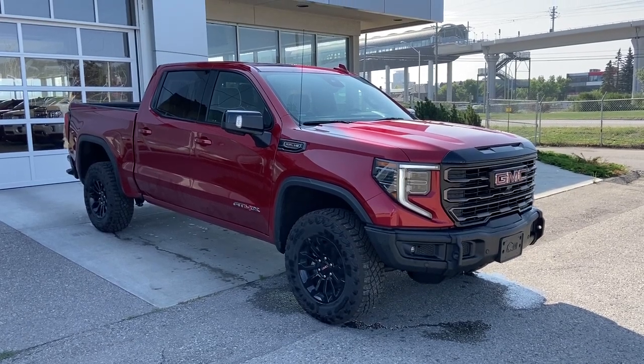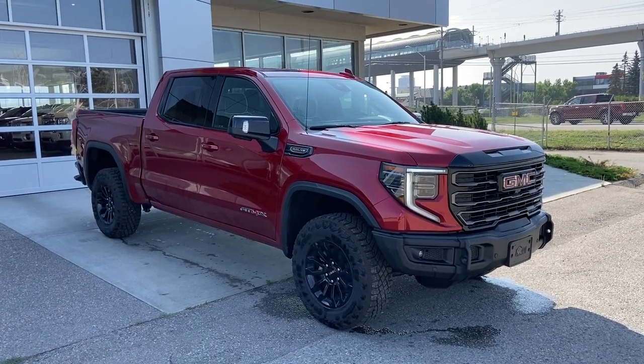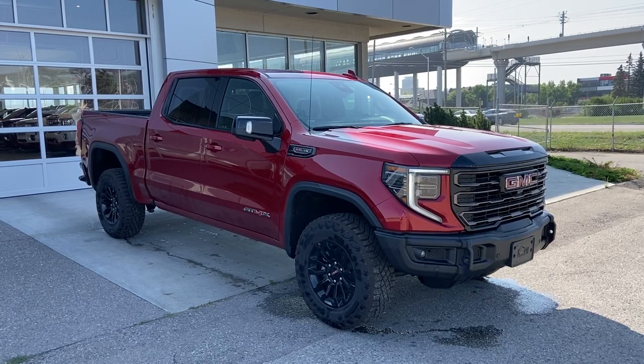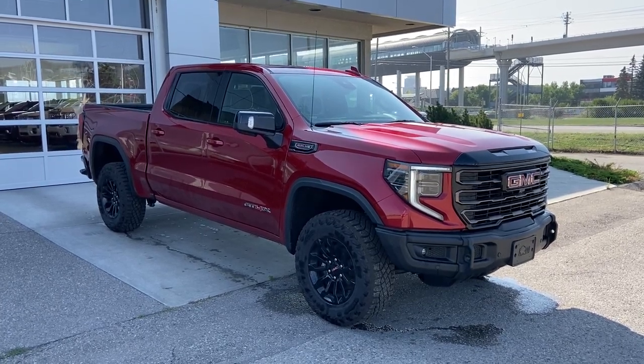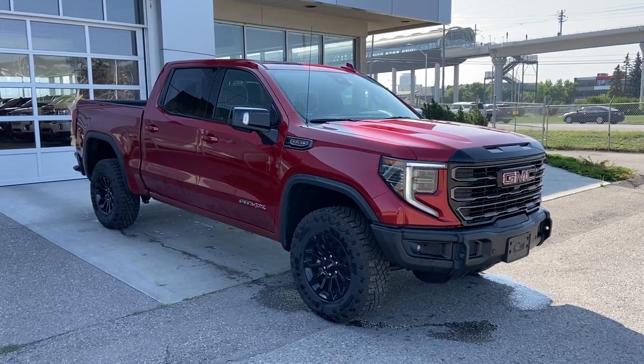Welcome to the 2023 GMC Sierra 1500 AT4X in volcanic red. This truck is powered by a 6.2-liter V8, bolted up to a 10-speed automatic transmission.